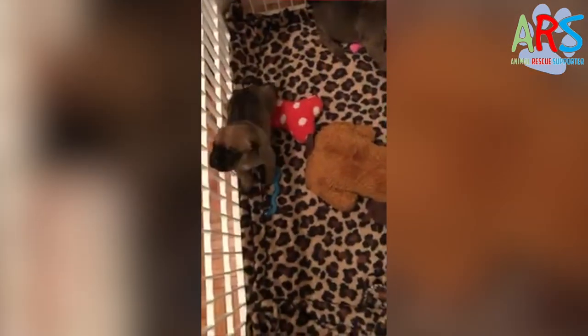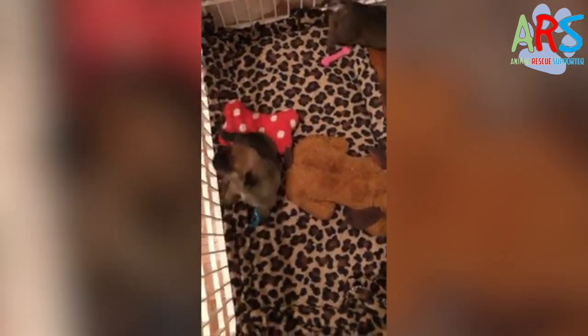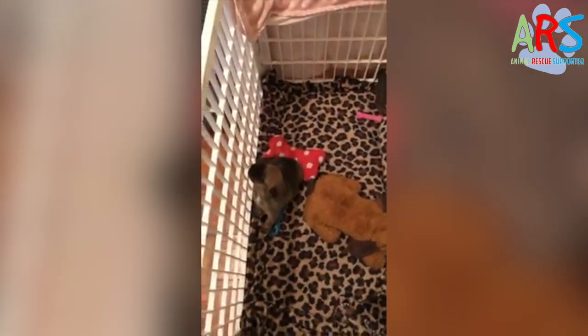Jumping up on the side of the pen. She wins out. They're getting their back legs stronger every day. They're going to be cruising around everywhere very soon.